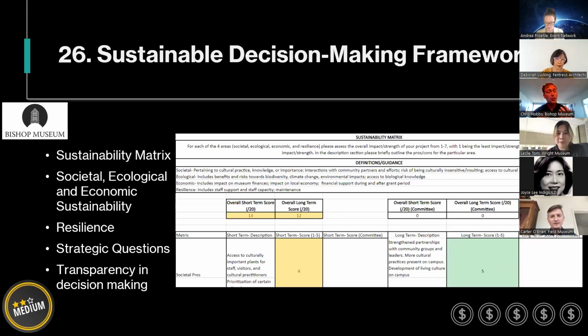We've been developing at Bishop Museum a sustainability decision-making matrix and framework, which looks at the societal, ecological, and economic sustainability of a project, allows you to rank it and score it, and then be assessed by a senior management team for their thoughts, as well as asking strategic questions from across the museum. It really makes it great for transparency in decision making, like why are things given a go ahead or no go ahead, and also means that you can develop a much more robust and structured project that actually accounts for every area of your museum instead of just little siloed areas. We're still developing this, but it looks like it's going to be a really cool tool to use.